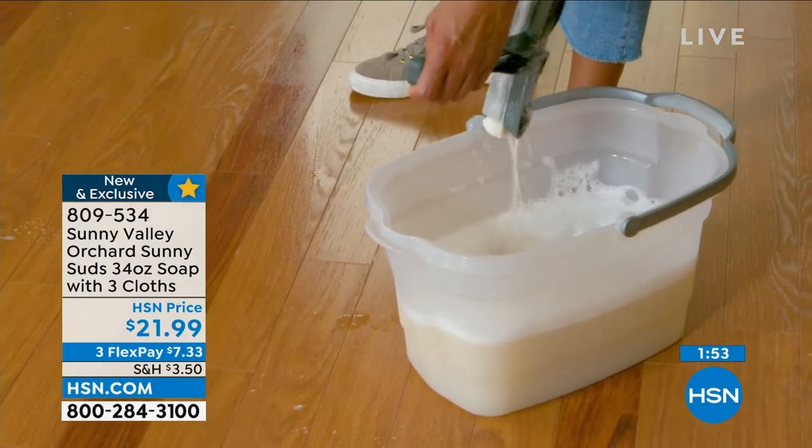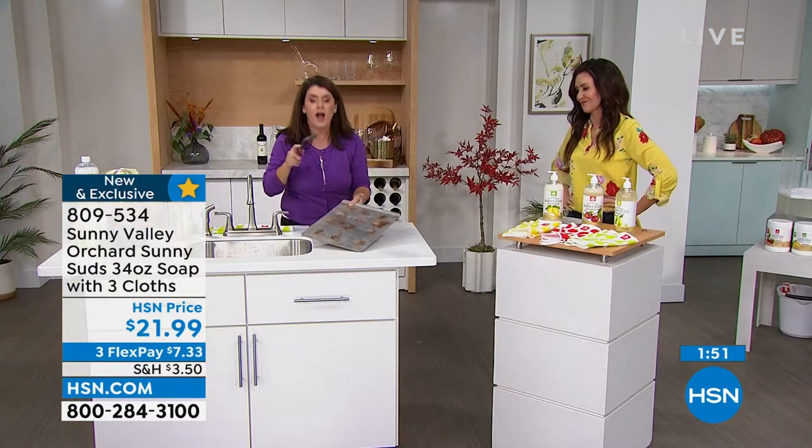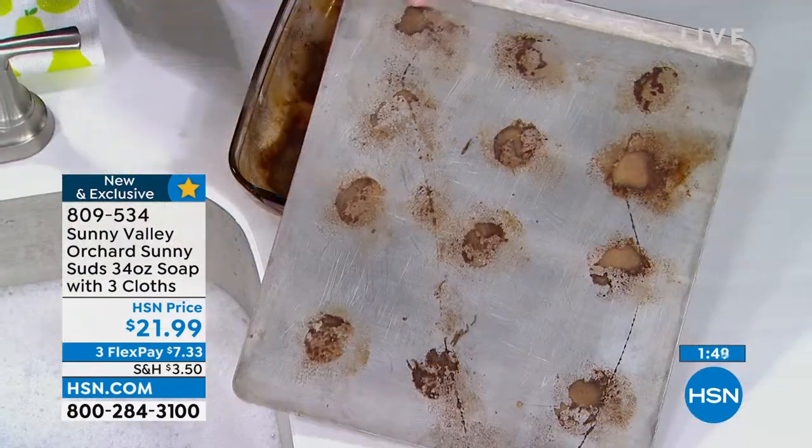I just burned some cookies. Shannon, this is really my life, okay? I always burn cookies. I always have brownies. Think of the lasagna.